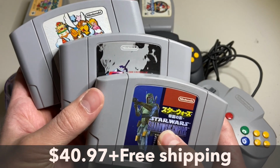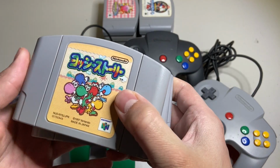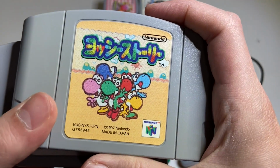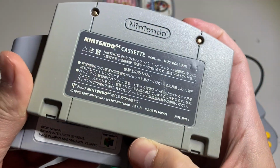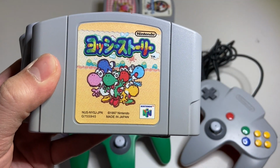So these 3 games for $41. Next, we have a few interesting games here. Yoshi's Story, which I think gets a little crap because it's sort of maybe too cutesy. I love Yoshi's Story. I think it's a great game.